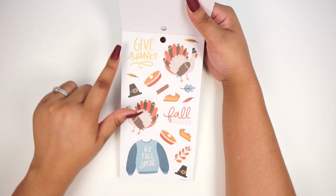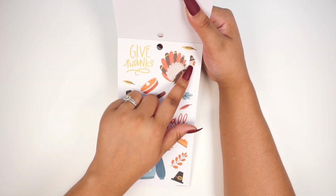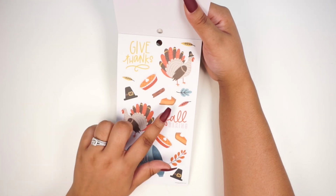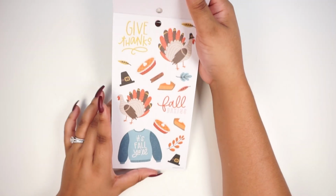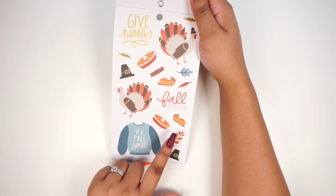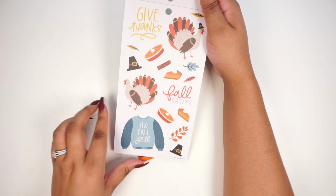Thanksgiving turkey here. We have give thanks. So this turkey has a hat on. We have some pumpkin pie, well, a slice of pumpkin pie, then we have a whole pie, cinnamon stick here. Fall baking. Then we have some more. We have a slice of pumpkin pie again and a whole pie. Then we have this sweater that says it's fall, y'all.